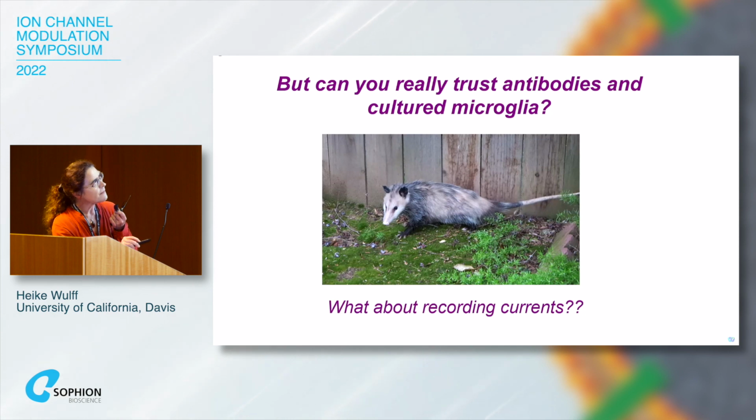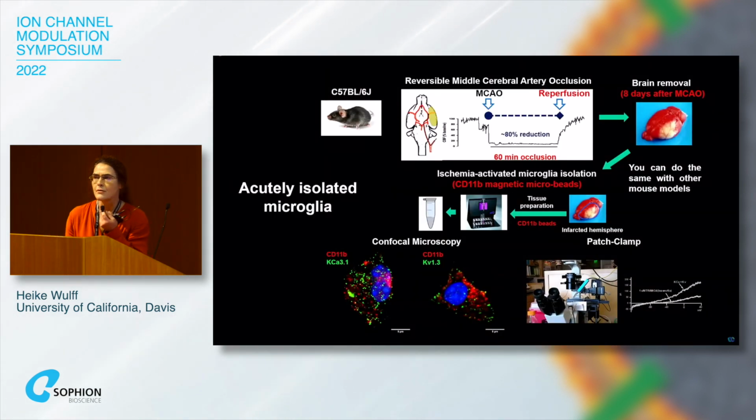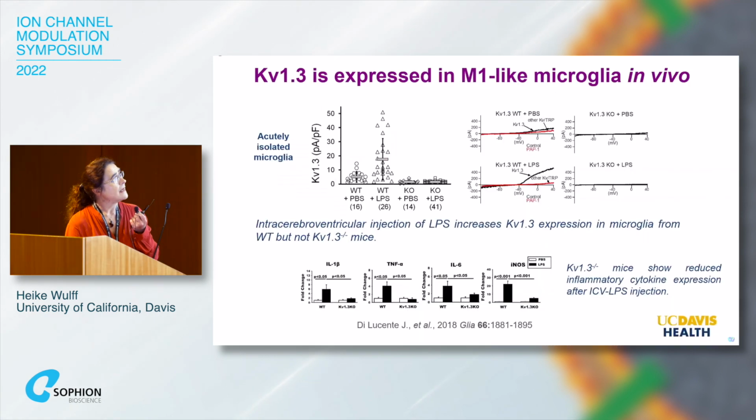To do this, we developed a technique to acutely isolate microglia out of rodent brain with magnetic beads. And if you do this fast and cold, they are viable enough for a few hours of electrophysiology. Employing this technique, we found that after ICV injection of LPS, there's increased Kv1.3 expression on microglia from wild-type mice, but not from Kv1.3 knockouts.